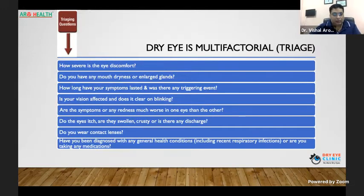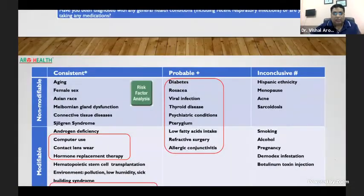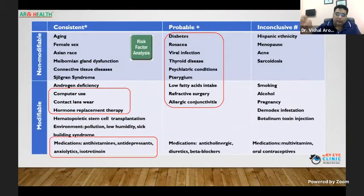Are you a contact lens user? Have you been diagnosed with other general health conditions, and if so, are you taking any medications? So you'll have a fair idea that yes, this person can have dry eye. Now that you suspect the patient has dry eye, you will ask specific questions and do a risk factor analysis. In the risk factor analysis, TFOS DEWS II also found that there are certain risk factors which are modifiable and non-modifiable.